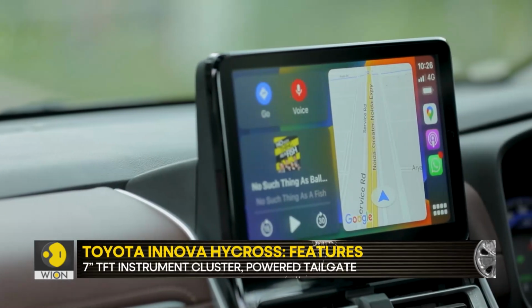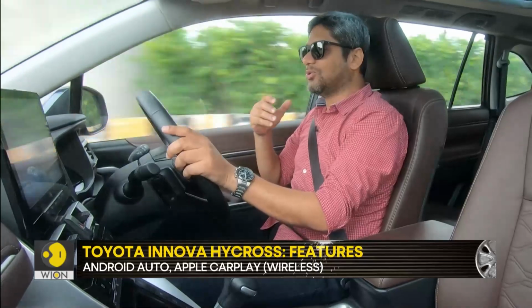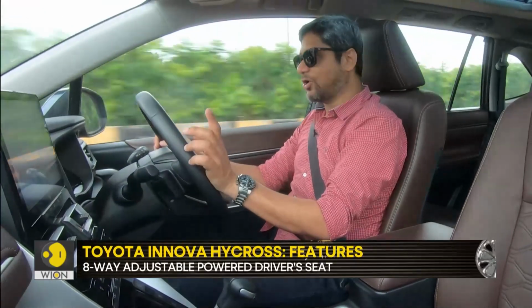And in the space above the glove compartment right here in front of the passenger, you can have a wireless charging tray, but that is a dealer option.